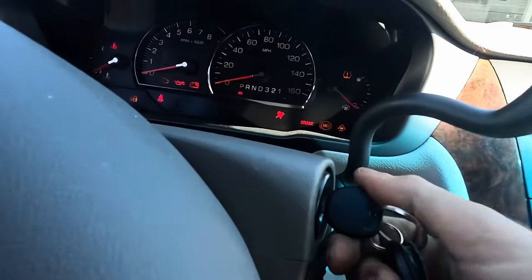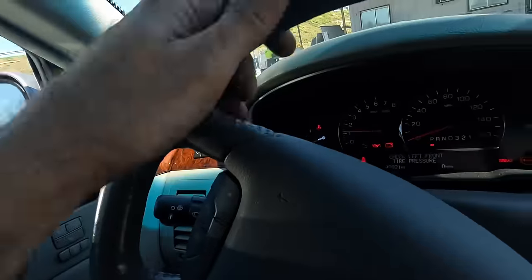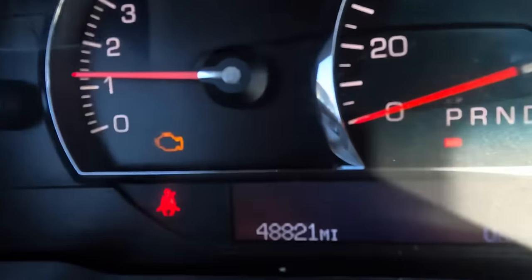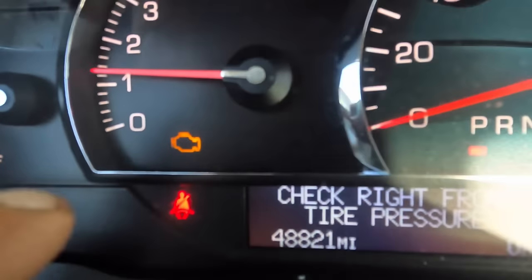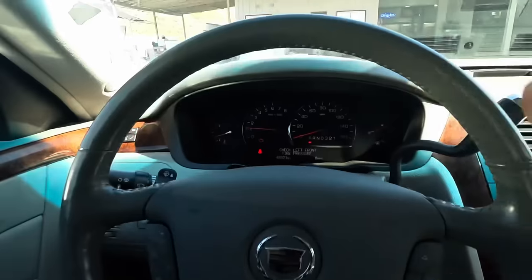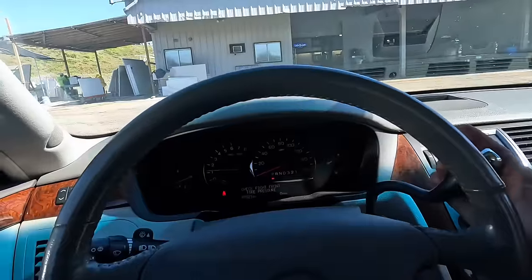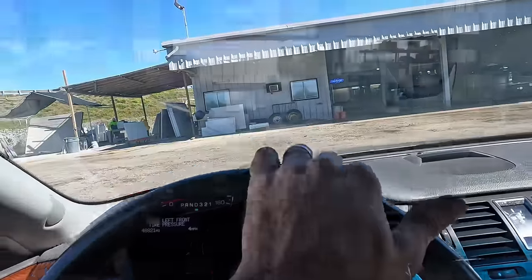Beginning engine starting sequence now. Okay, we're looking at left front low tire pressure, 48,821 miles on the odometer, and a service engine soon warning indicator is illuminated. All right, I guess we'll start with that warning. Climate powering down. Okay. Get her into the building here.